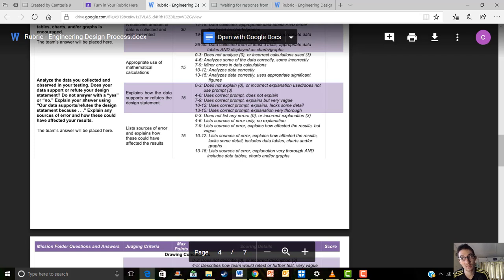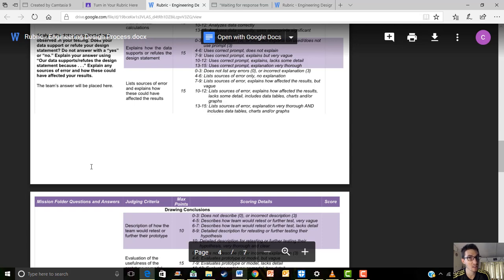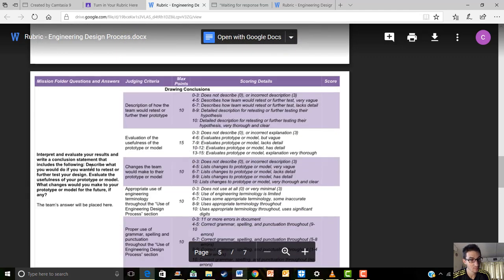In the inquiry one as well, explain to me the next steps or how it supports or refutes your hypothesis. Because in order for it to be a hypothesis or a design statement, it needs to be yes or no. That's the reason why you can't have directions from a booklet in this assignment.